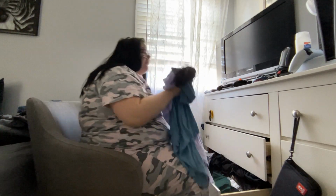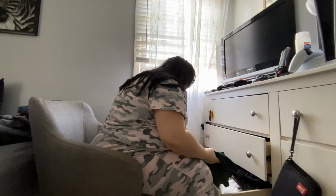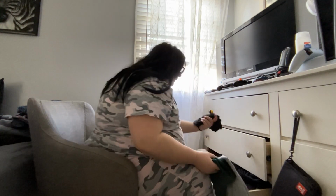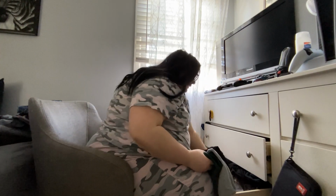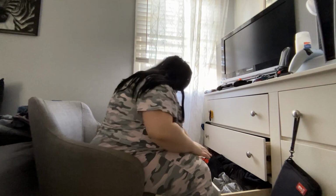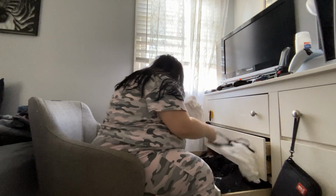Okay, so I'm out of my crop era. I loved crop tops, but I am out of that era, so I'm gonna donate these because I do not like crop tops anymore. So whoever will be that lucky person to get these crop tops, I hope you enjoy them. Ta-ta. I'm gonna keep this one because this one's my favorite and I could just dress this up, dress this down type of thing. So I'm gonna keep that one.